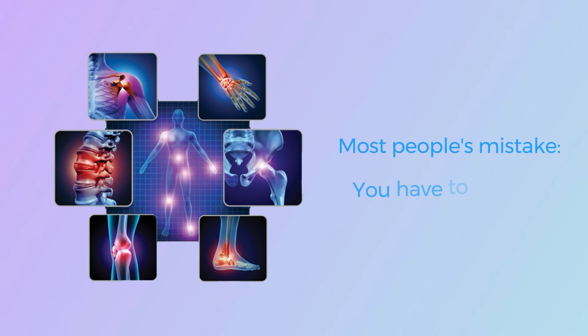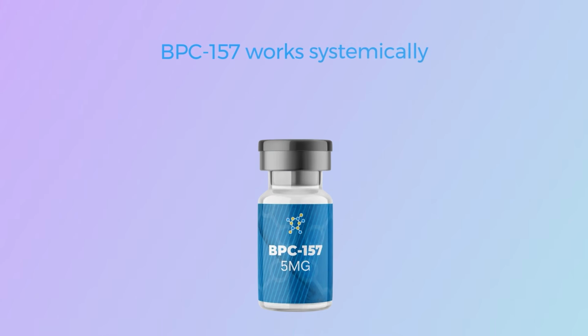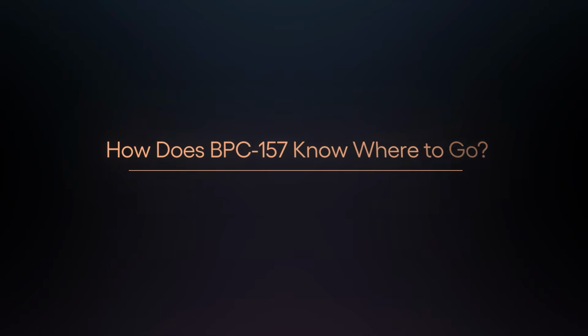Now, here's the mistake most people make, thinking you have to inject it at the injury site. You can, but it's not necessary. BPC works systemically, meaning even if you inject it subcutaneous into the belly fat, it still travels to areas that need repair. So if you've been stabbing your injured knee thinking it's the only way to get results, you might be overcomplicating things.